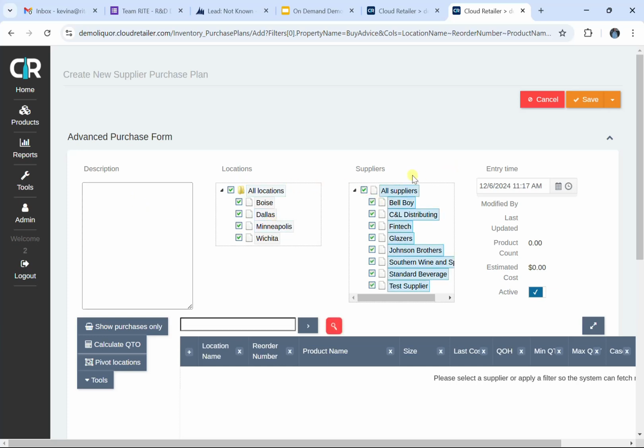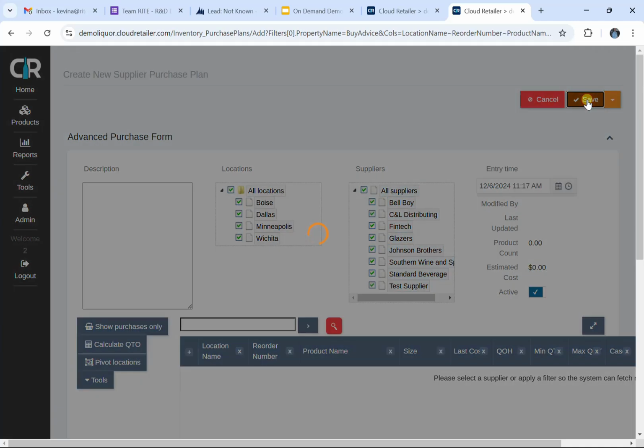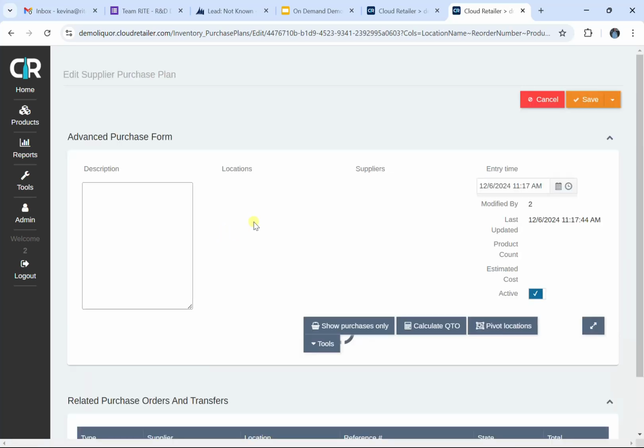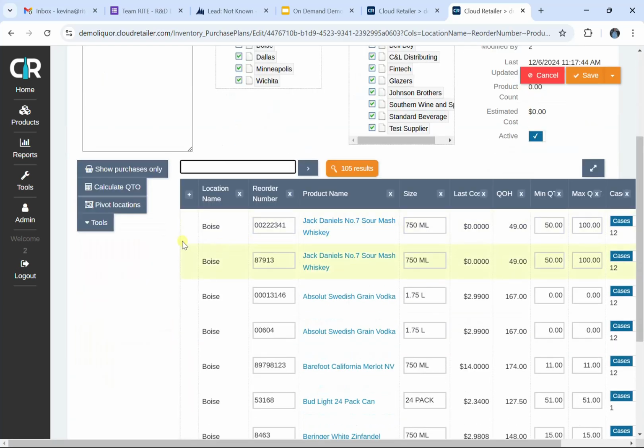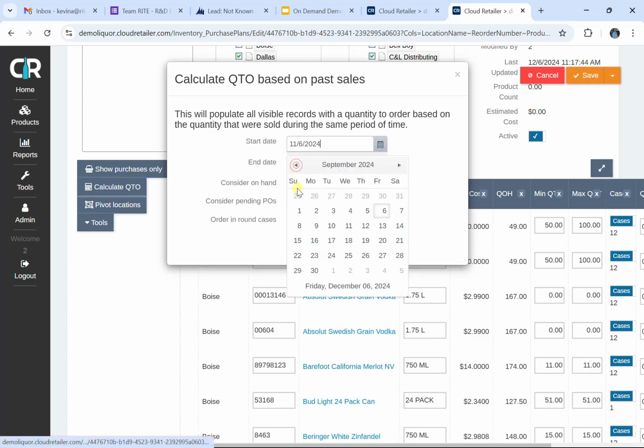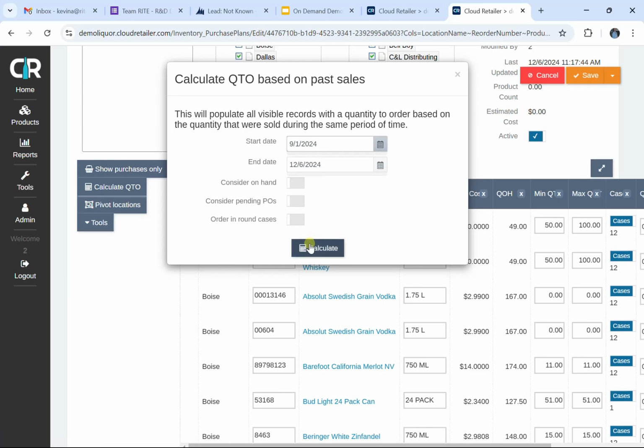So let's just quickly run through one here because there's a couple of ways of doing it. Once we've decided on our suppliers and our location, we can calculate our quantity to order. Now we can do it just on those reorder points, those minimum stock levels. When I get down to 10 Smirnoff vodkas, I need to order 2 more cases, things like that. But we can also do it on product movement, past sales data. We're going to set a date range here. And this is extremely cool.